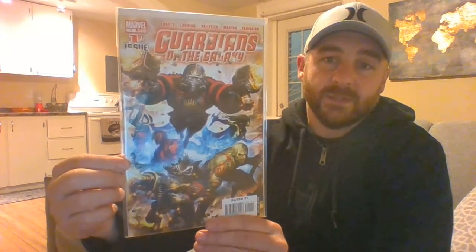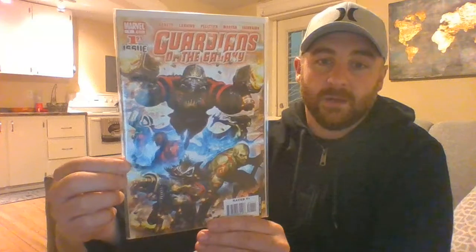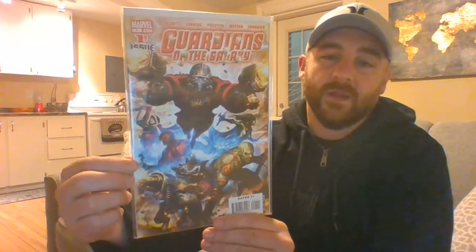And this is Guardians of the Galaxy #1. This is volume, I want to say 3 or 4, I always get mixed up. And this is the new team. Obviously, it's not the first appearance of the new team, but it is their first solo series. And I love this cover. I've had this, like I said, for 4 or 5 years.